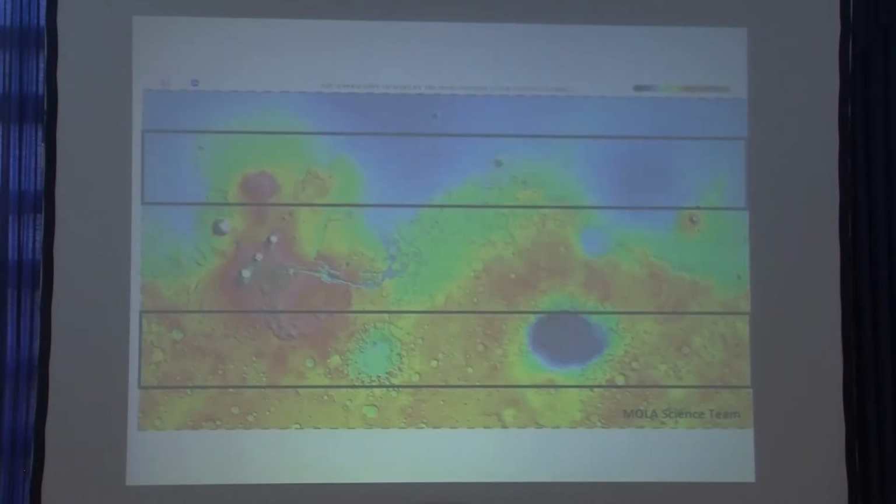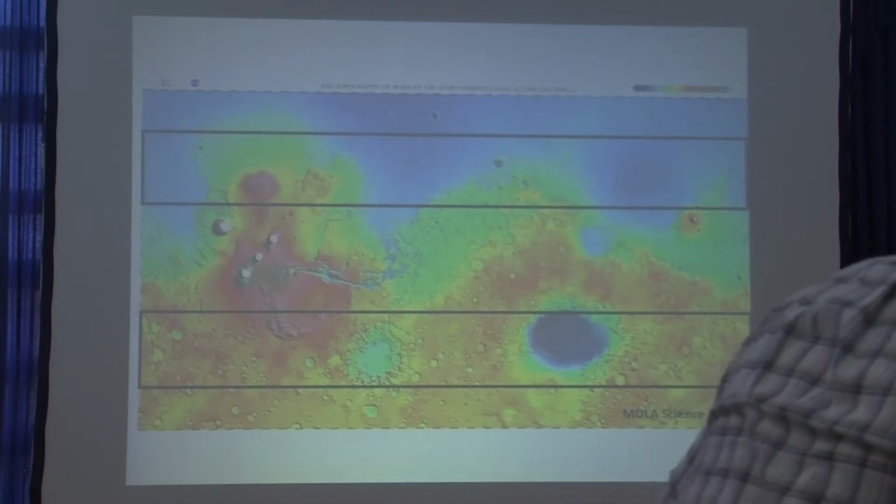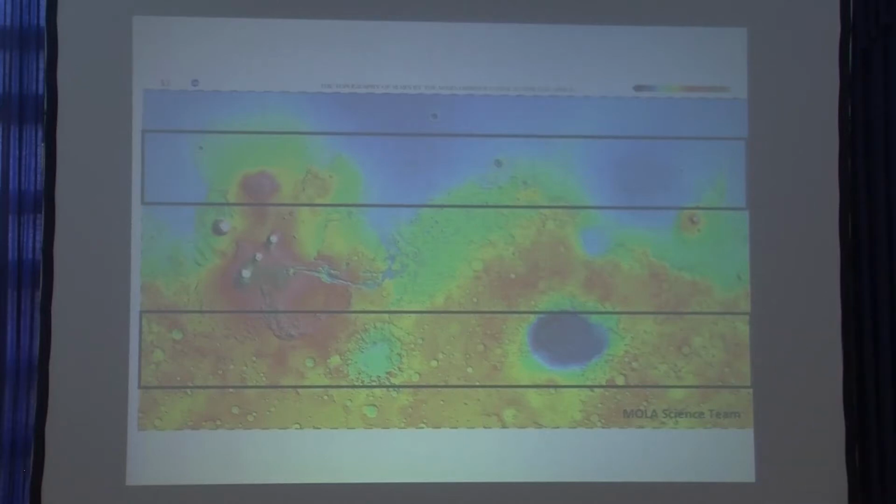Now when they first analyzed these things, they basically looked at where everything was. They put dots on the map, and they spent a lot of time with all these things: the polygons and the gullies and the mantle and the concentric crater. They put all these dots, and they found that almost all these features are found in certain areas, between 30 and 60 degrees north and 30 to 60 degrees south. And so that suggests that climate is involved.